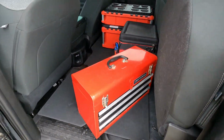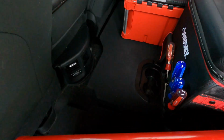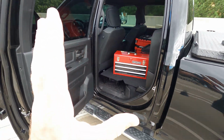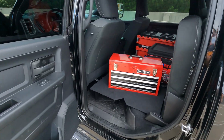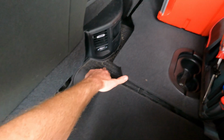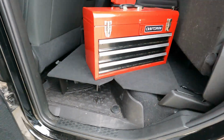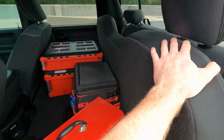On some Rams, this load floor fold out comes flat, because the Ram HDs are a very old design truck. It's kind of like the Chargers and the Challengers. Very old design, don't fix what ain't broken kind of deal. So they have this annoying transmission tunnel right here that leaves you with not a flat back seat, even when you fold up the bench or the split, whatever you have.